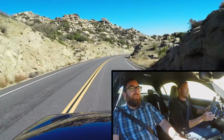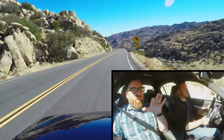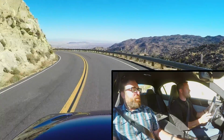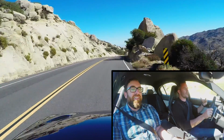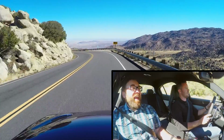Man, the forward grip and thrust in this car is incredible. It's bizarre having just driven the M3 and jumping into this, because compared to this, the M3 steering wheel feels like it's made out of granite. Yeah, right? And this is light and free, and it gives the car this feeling of lightness, elegance.